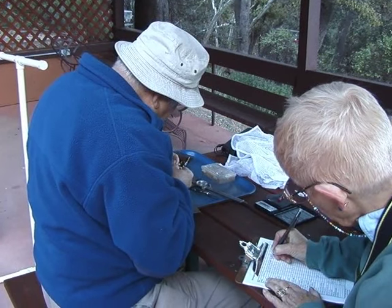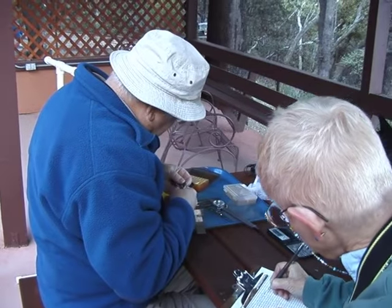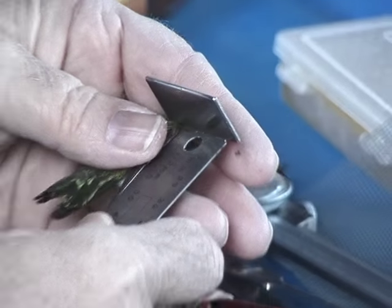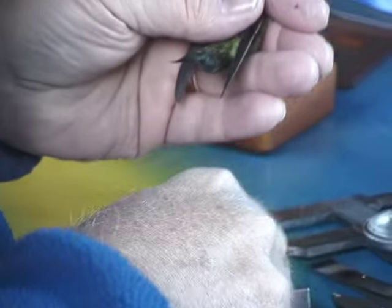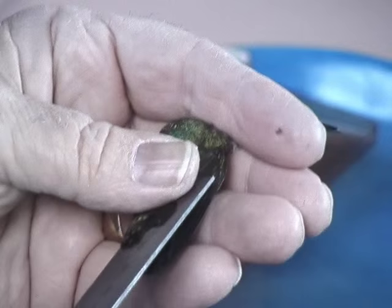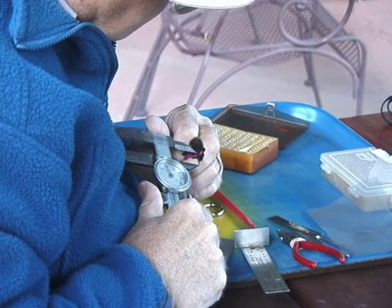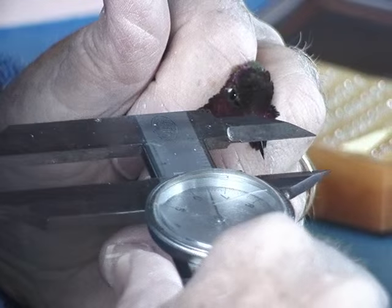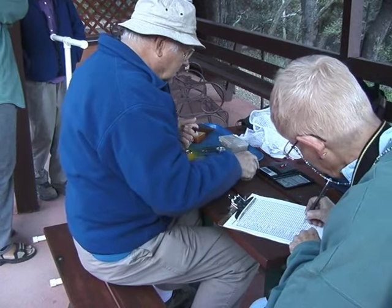Okay, this is an Anna's. Can you see it? Yeah, okay. I can see it. Ooh. And it's a status 1. And it's 51. 30. Making all the measurements. Measuring the bill. 16.5. I think the right extent, AHY, male.